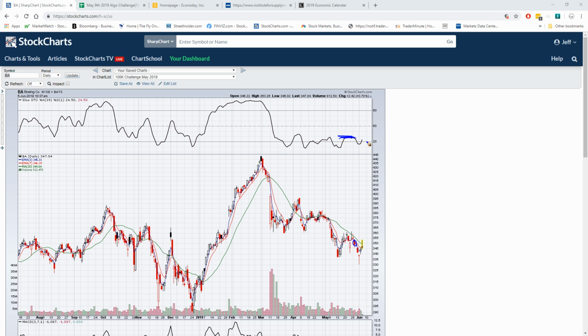One of the things that makes the Trader Minute algorithm unique here is it's not just looking for this setup and this setup and this happens and that happens. It's going back into the past history, running the data, running a few algorithms with it, and saying, hey, does this stock have a high potential of moving at least 2 average true ranges?